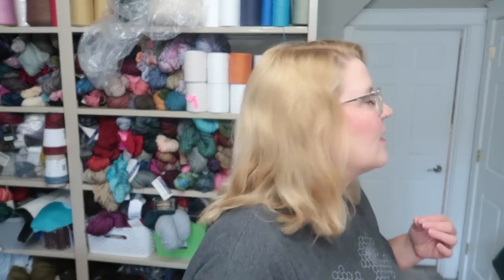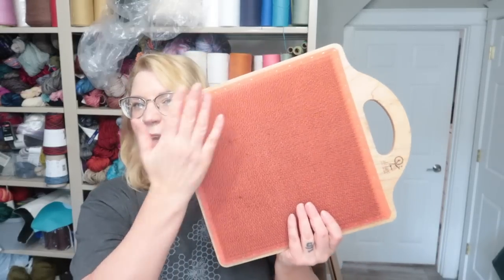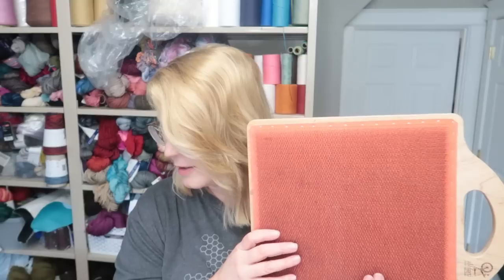Okay, blending board is next. Let me get it. Okay, next we have our blending board. You're all very familiar. We've seen millions of them. The cost I will put on the screen. I have to look it up because I've had mine since before we moved here, I think. This one is an Ashford. Again, I love their tools. I love their wheels. I think they're amazing.